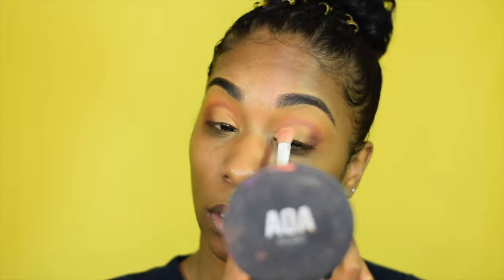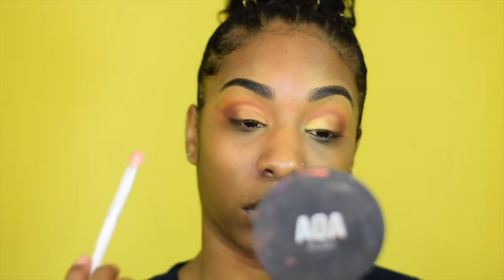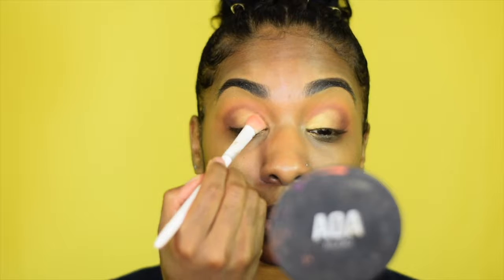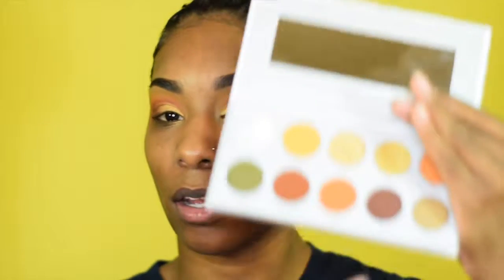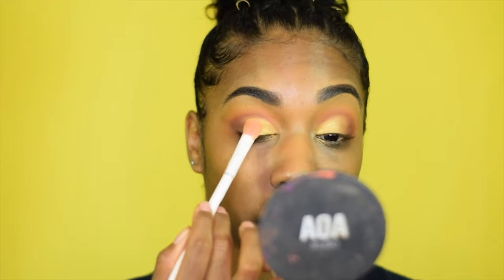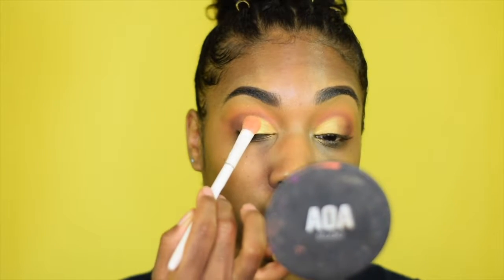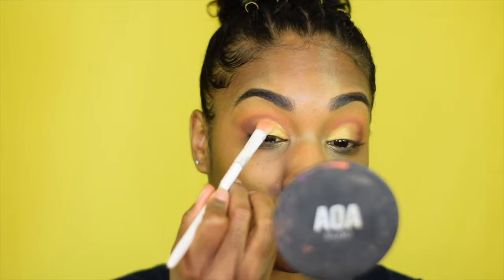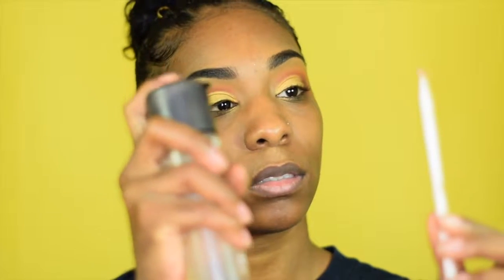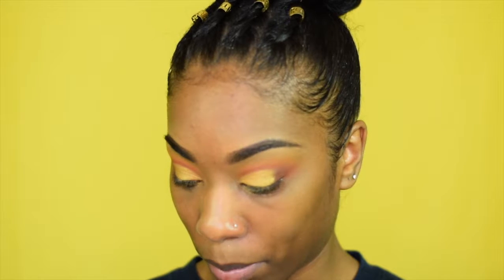Yeah, because the other brush wasn't picking up the pigment. Now I'm going to take Coin, and this is like a yellow, it looks like Trophy Wife, so it has kind of like that green undertone, and we're gonna put that on the center of the lid. So it's already bright, but I'm just gonna spray my brush with a little bit of Fix Plus. We're gonna dip back into that pigment.